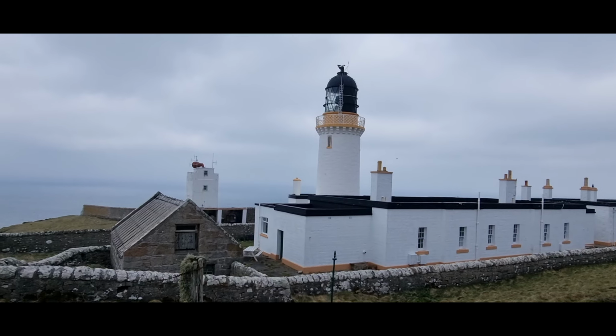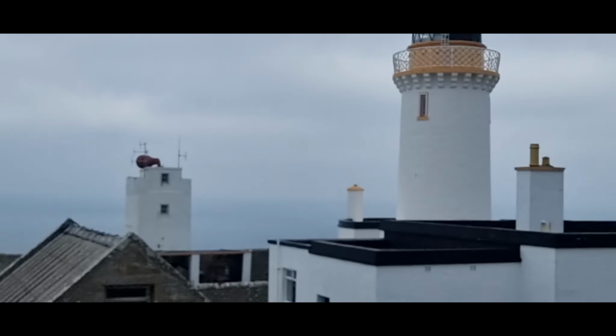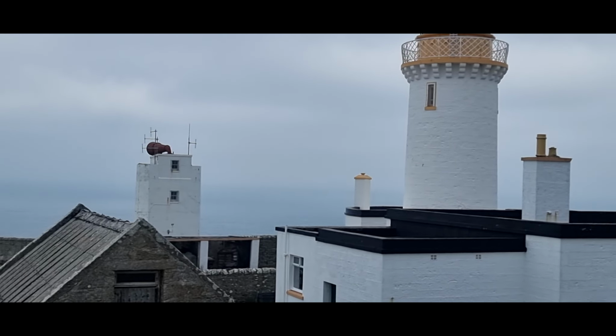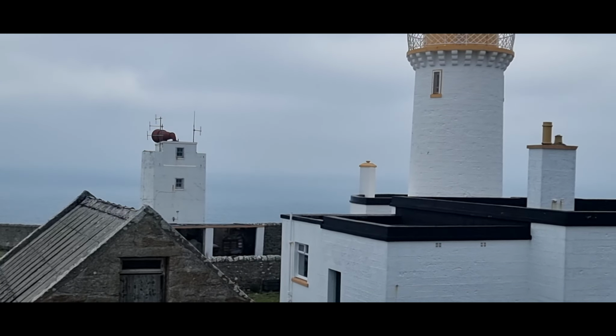There's the foghorn, where they've got the one outside the John O'Groats Brewery.